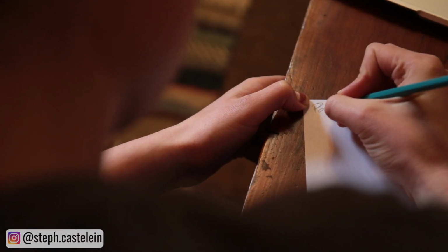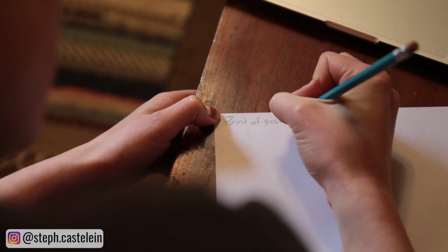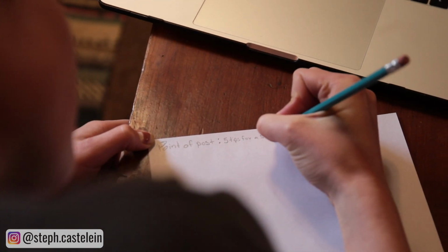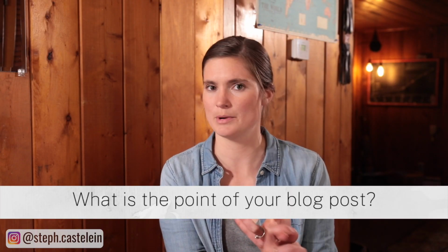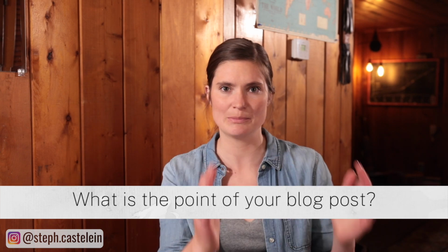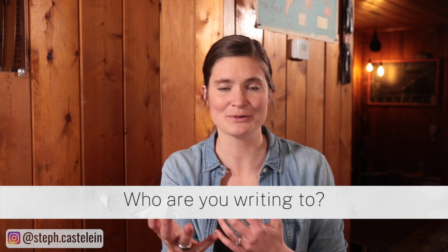I like to do this part, the outline part, on a blank sheet of white paper with a pencil. Somehow that just works for me. But the very first thing that I want you to write down at the top of your paper is what you want your reader to get from your blog post. So are you answering a question? Are you inspiring them? Are you sharing a moment with them? Why should they read it? Because that's what you want to keep in mind while you're writing this blog post. And then the second thing I want you to write underneath that is who you're writing to. I always have a person in mind when I write a blog post.